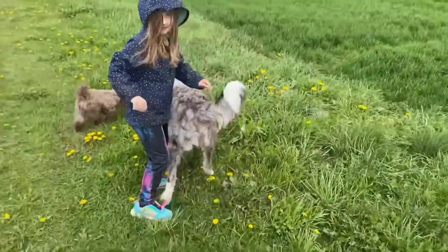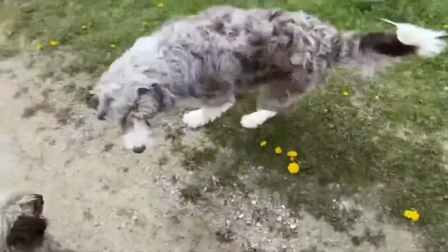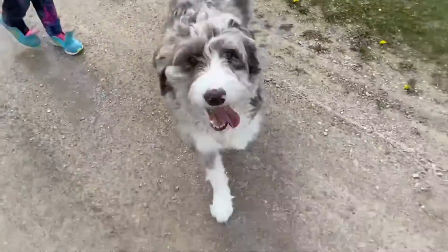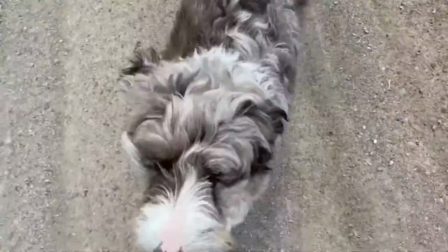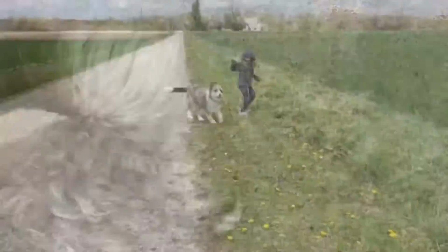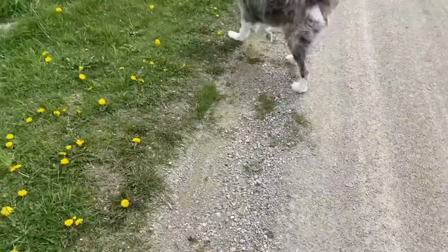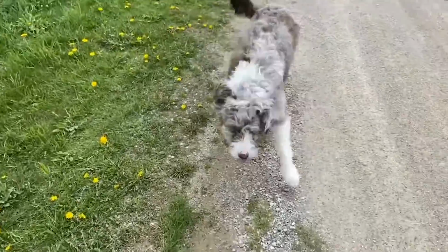Finally, a standard Aussie Doodle does need space to stretch their legs. A good run in the backyard or a daily walk can help fulfill that. In comparison, mini Aussie Doodles also need exercise but can play in short bursts in a smaller area. A standard Aussie Doodle can live a happy life in an apartment, but it requires more commitment on the part of the owner to ensure that they are getting enough daily exercise.